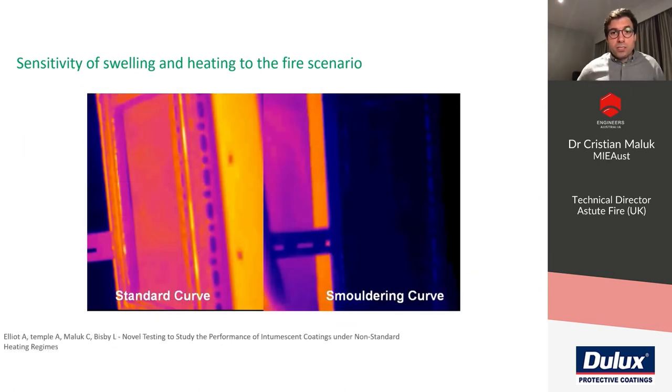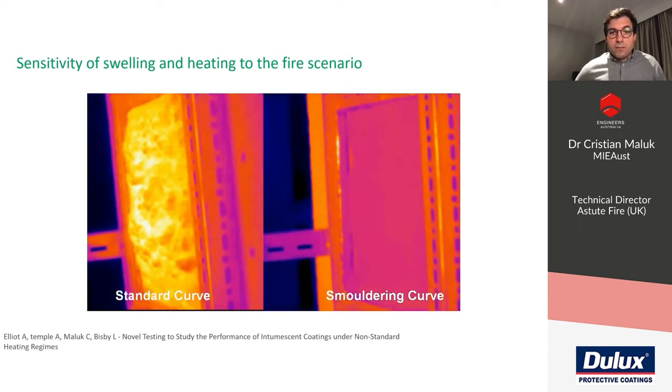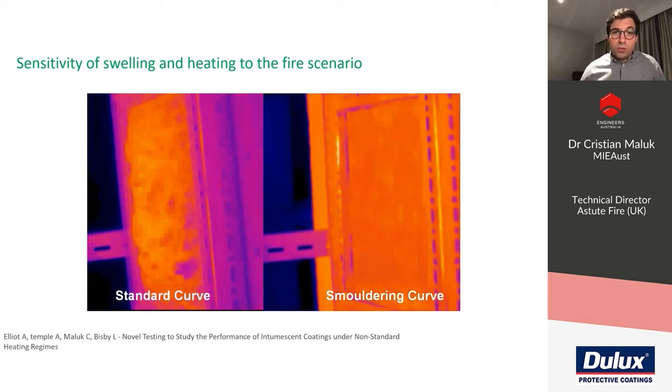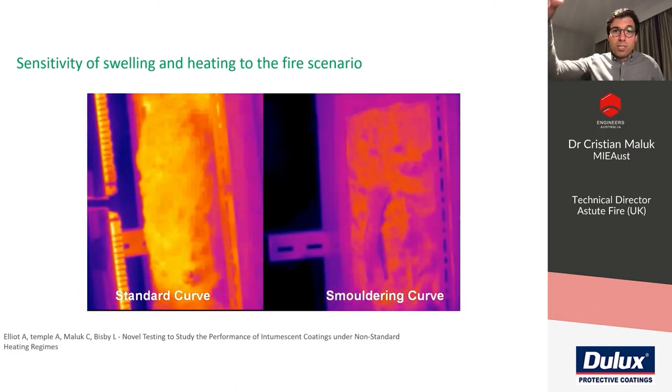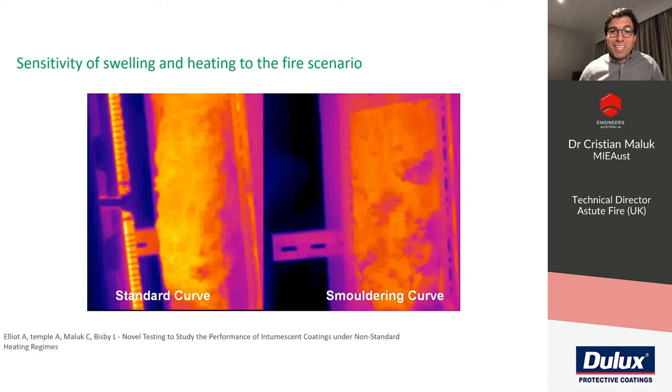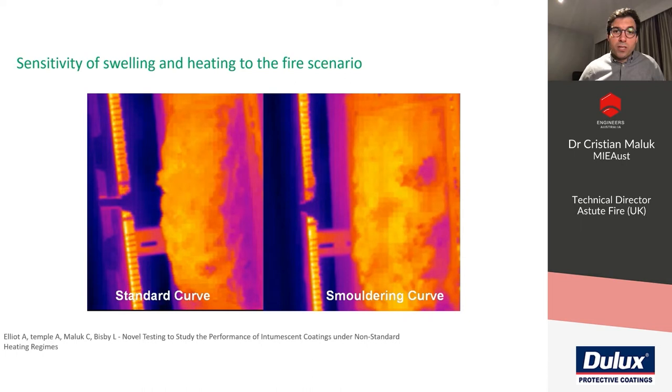Another work, and this is a bit earlier in my career, was done at the University of Edinburgh. It compared the sensitivity of the behavior of an intumescent product to a standard curve as compared to a smoldering curve. For those of you that don't know, a smoldering curve is a slow growing heating condition or fire scenario where then at some point it picks up. We found that the intumescent was very ineffective and it even delaminated and fell off when exposed.